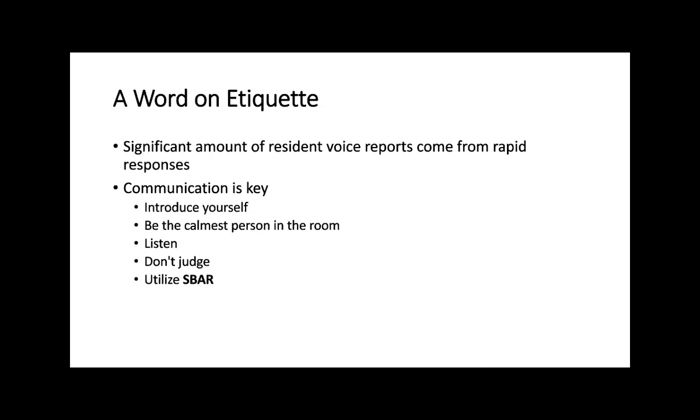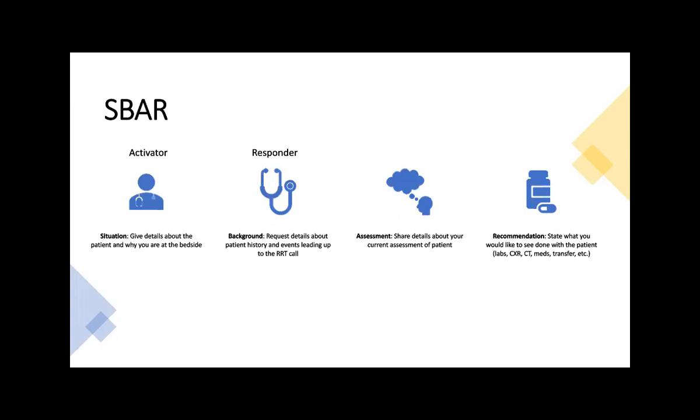And then utilize SBAR. So I actually didn't know what SBAR was before this. You don't have to memorize this mnemonic. It's more of just a template that you guys can use to structure the encounter a little bit better. So there's an activator and there's a responder for all these rapid responses. The activator, who called the rapid response, should be able to tell you all of the events that were concerning to them, why they called the rapid response, maybe a little bit about the patient. You as the responder should then ask, okay, why is this patient in the hospital? Maybe a little bit more background information on the patient's medical history or what meds they're on. And then from there, you can start making an assessment.